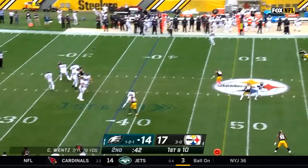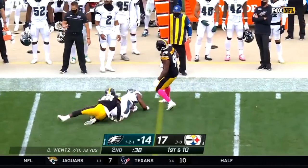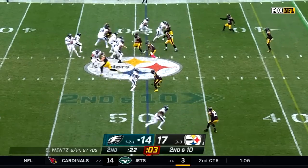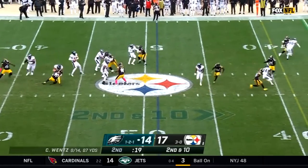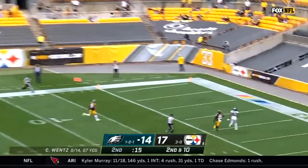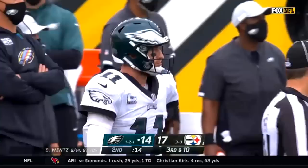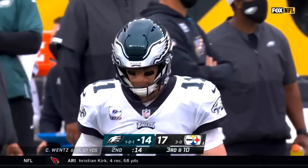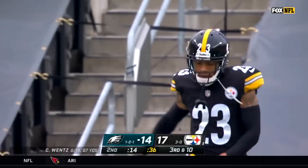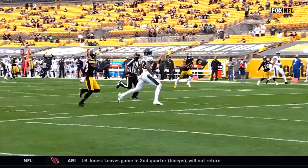Wentz with time on first down, fires across the field. This is Hightower. There's 49. Wentz steps up, moving to his left. Now he fires downfield into the end zone, looking for Hightower. And look, that was great coverage by the Steelers. Carson Wentz doing a tremendous job buying time, and now it's strictly plaster.